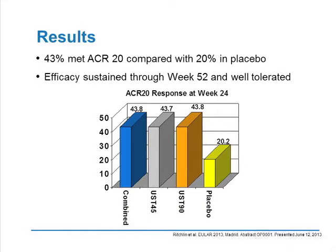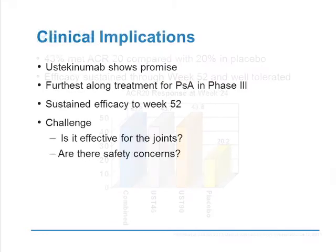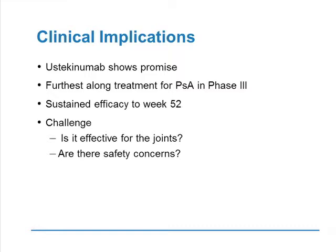And the results are basically in terms of ACR20 that it's met. It's about 43% met ACR20 compared to 20% placebo. And this lasted for 52 weeks, so for about a year. So the implications are this shows some promise in PsA. It's one of the furthest along in terms of newer mechanisms, different from TNF. And the challenge is, is it as effective for the joints as the skin? And are there any safety concerns?